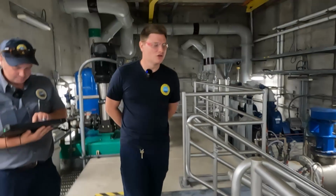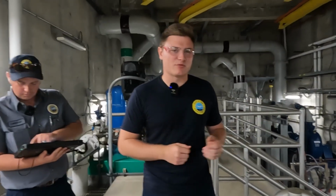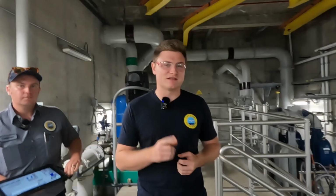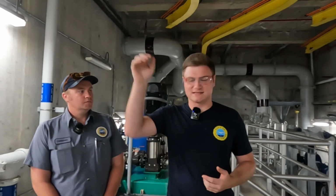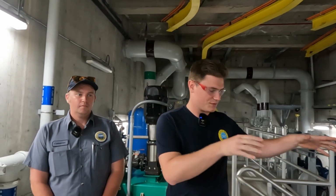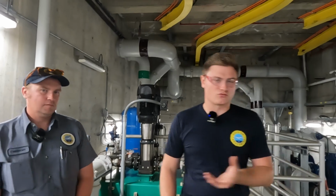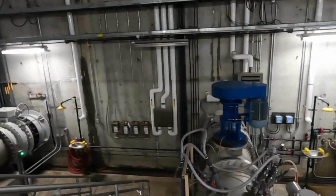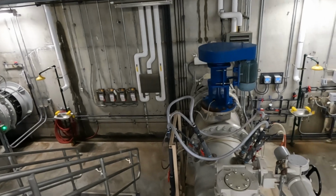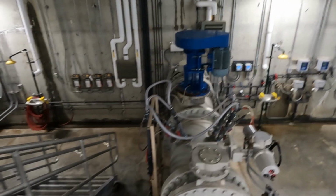All right, so now we are at technically the second step of our process. The first step is actually over at the intake station, which is across the river. That's pulling water from the river and sending it across to this point of the water treatment plant. What's happening here is raw water from the river is going in, and where these tubes are going into the piping, that's where we dose all of our primary coagulants and pH control chemicals.